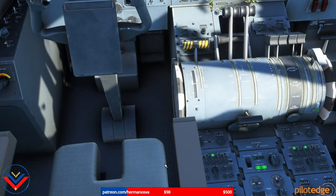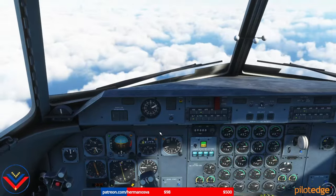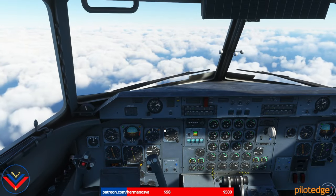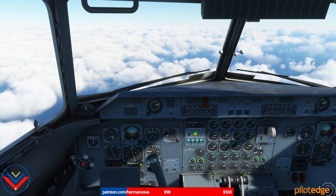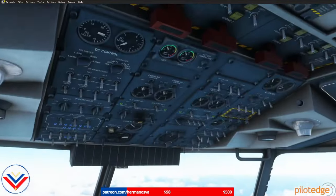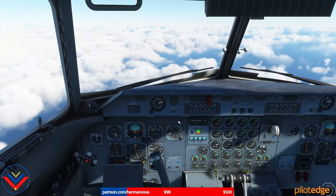Just a reminder not to believe everything you see and read, because it's still very enjoyable. Feels a lot less papery than planes like, for example, the ATR, which is a good aircraft. I have no problems with the ATR, but you feel the weight in this plane. There's just a richness to it that I really enjoy, despite the small things.